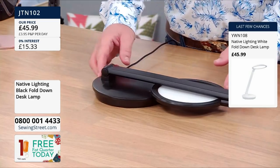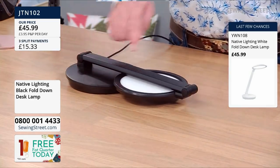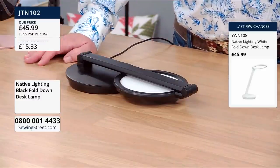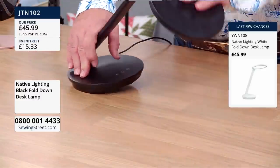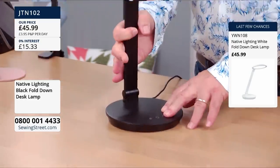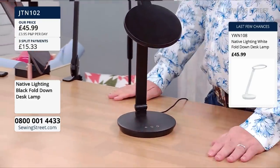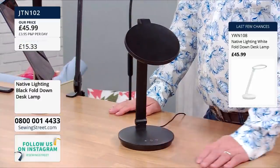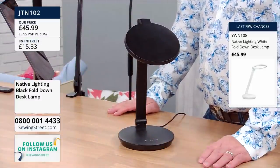$45.99 comes in both black and white. That's the black one, obviously, and then the box there's the white one. Split pay of £15.33 if you want to take up the split pay option. No interest charge whatsoever. At $45.99, they're brilliant, aren't they? Gorgeous. And they're mains operated, those ones.